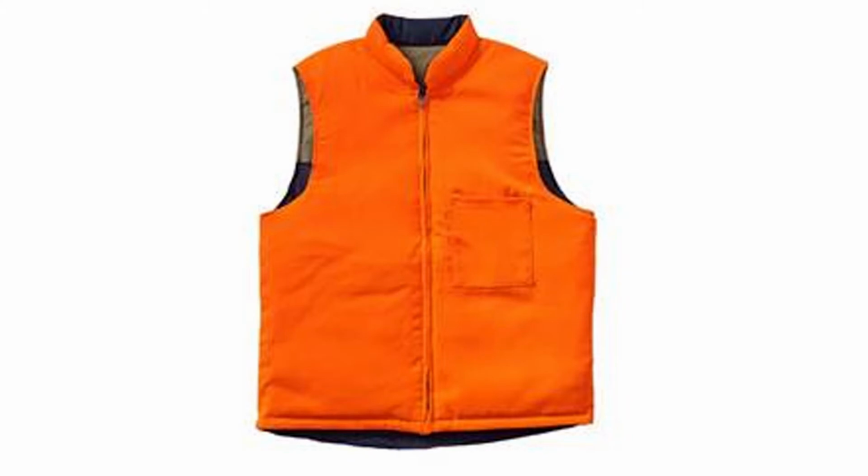Hunters and their companions are required to wear 500 square inches of solid blaze orange or fluorescent pink. This does not include camouflage orange or pink patterns.